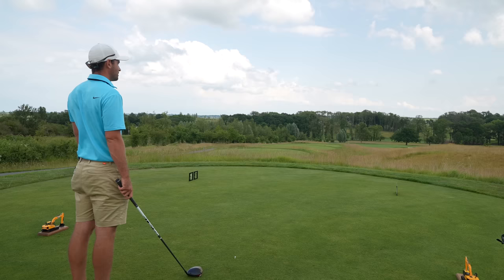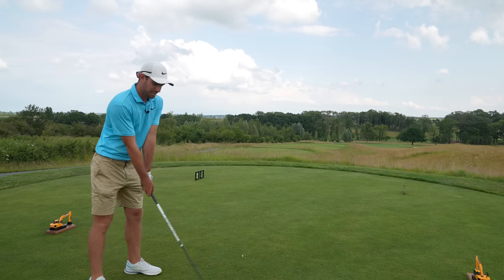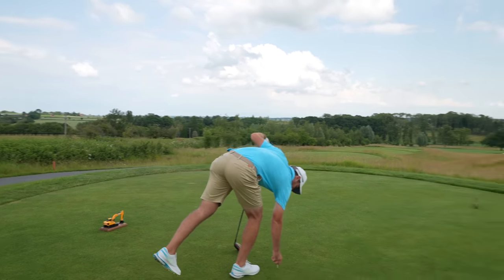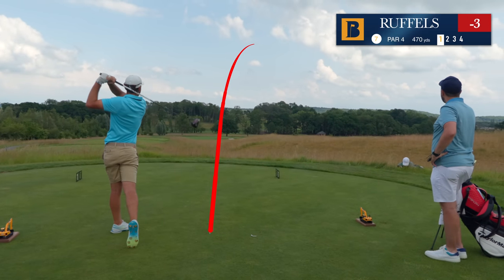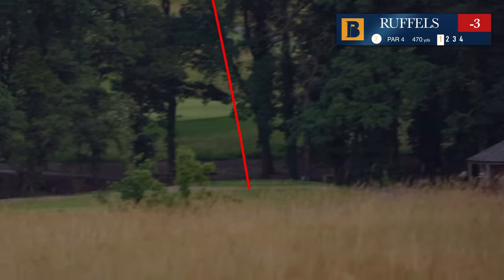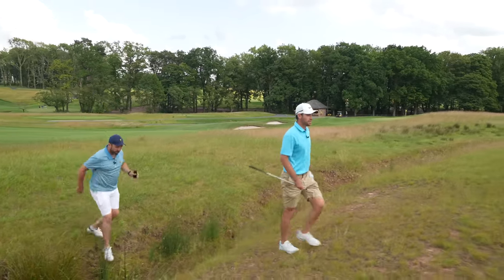Now, tell you what, can I hit a provisional mulligan? Of course you can. I want a provisional mulligan here, because that's too far right. It's obviously way further right than I intended to hit that. But I think I might have hit it so bad that I got away with it. I think that one should be... Jeez. I don't know, though. Okay, so we found the first one, so no mulligan needed.